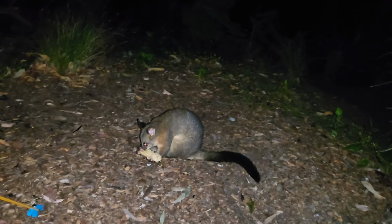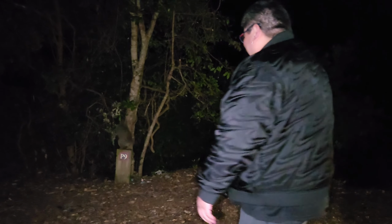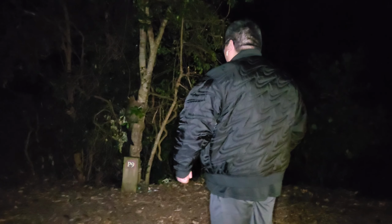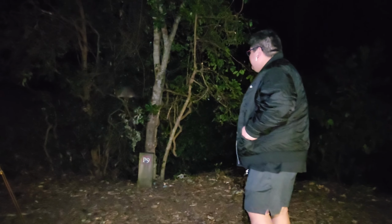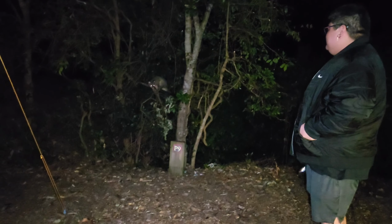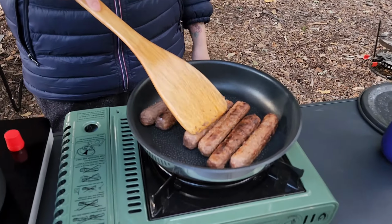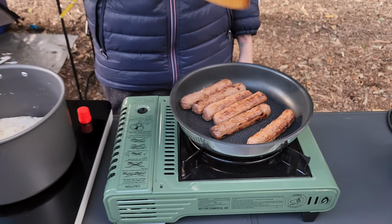Haba ng tail niya, Berber. Hindi siya na tatakot sa iyo. Ay, umakyat lang siya dun. Ano yun? Day 3. Sausage for breakfast.